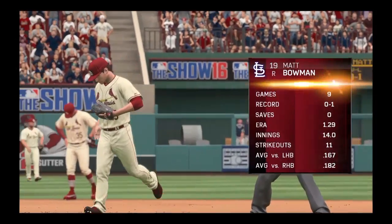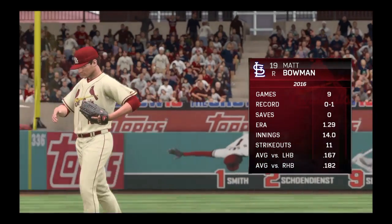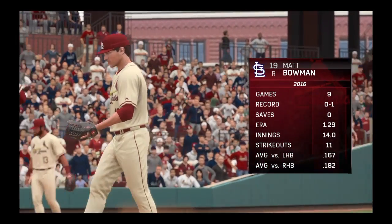Your attention, please. Now trotting in from the bullpen for the Cardinals, number 19, Matthew Bowman, as he inherits a tough spot with 2 on and 2 out. Bowman.